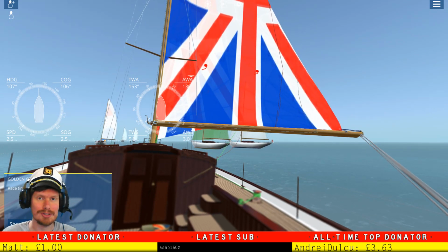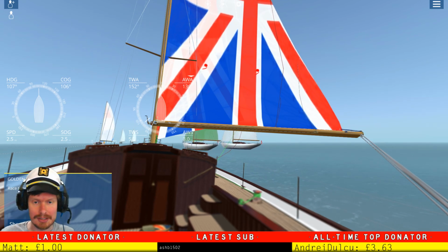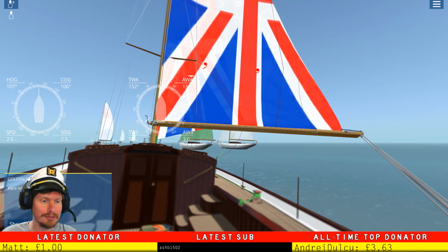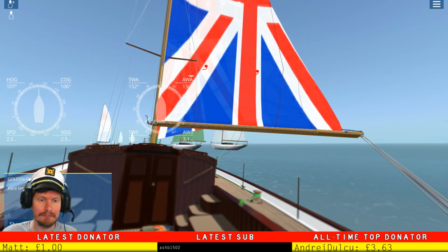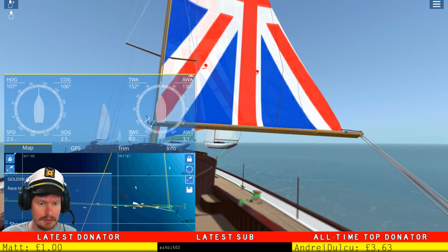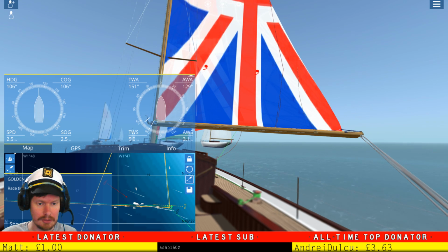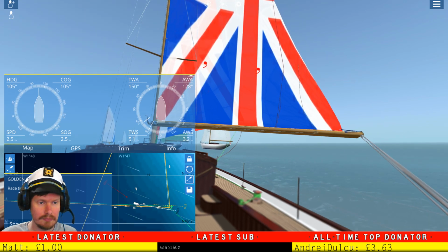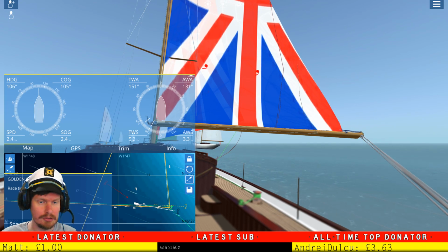It's very close though, it's nice to be in the mix with these guys. Hoping to cut them off further up after this turn here. Let's check the winds in our position now. We'll start heading left a little bit actually. It's better to face further out.